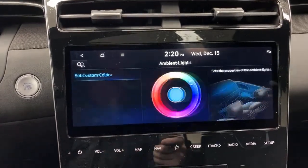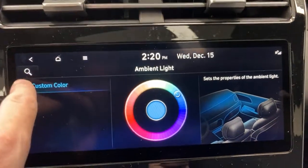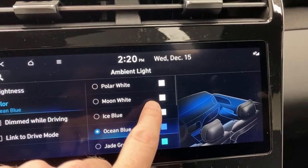They say there's 64 colors of light in here. There might be 64 colors in that color wheel. I haven't counted them, but one day I will. But it doesn't have polar white in there. There's no white. There's no moon white.